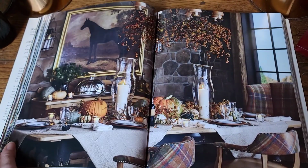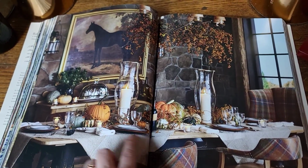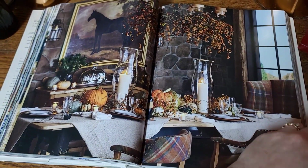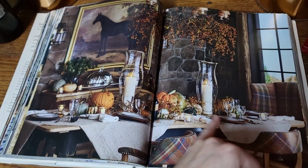Outfit inspo. Ooh, love this. Love, love, love. I'm ready for fall. Who else is ready for fall? Now, I heard some people say like, I don't want to spend $200 on pumpkins. But what I do is like, when I do a grocery order from Walmart, I'll add like 1 pumpkin a week.